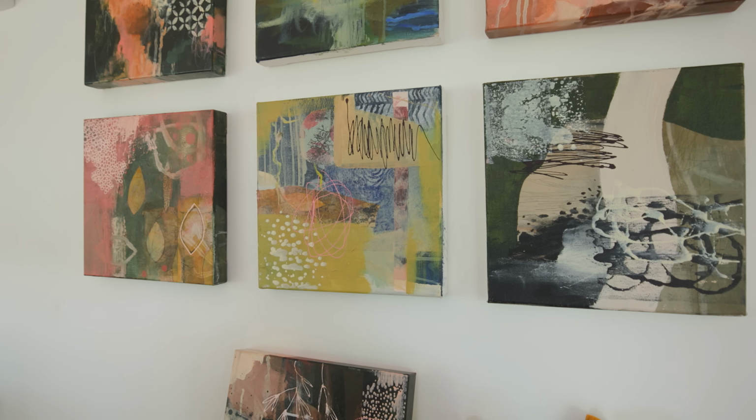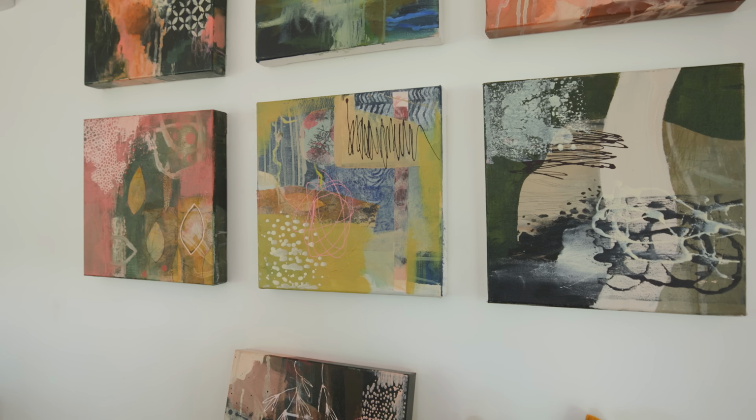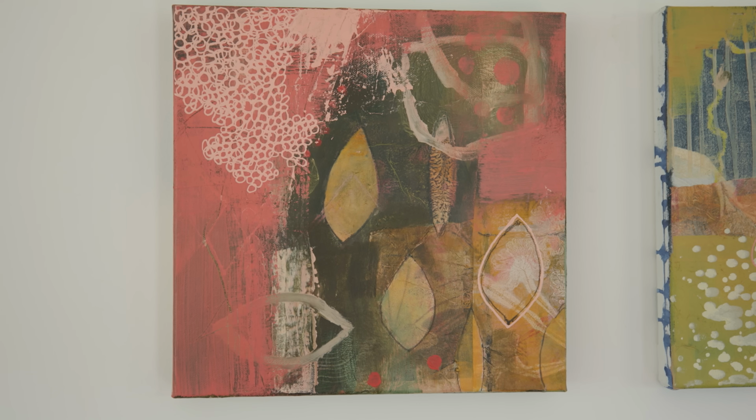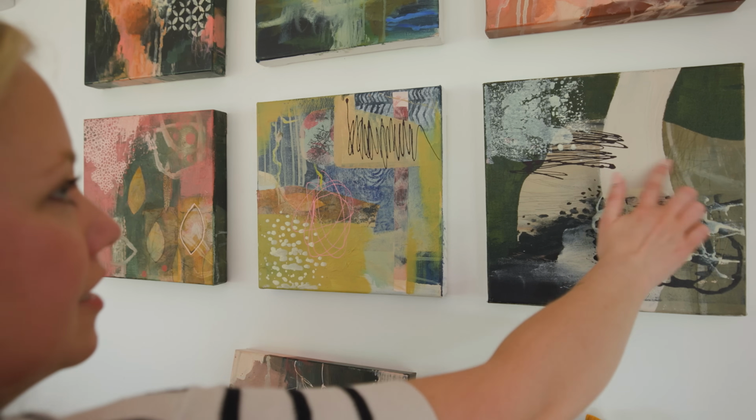And because I'm working in that way with many layers, they are going to get a beautiful surface to them. And you can already see that on some of these pieces that there is amazing texture. I tried out applying some of the jelly plate prints that I did. So there's collage elements in there. There's some really nice scratchy textures.